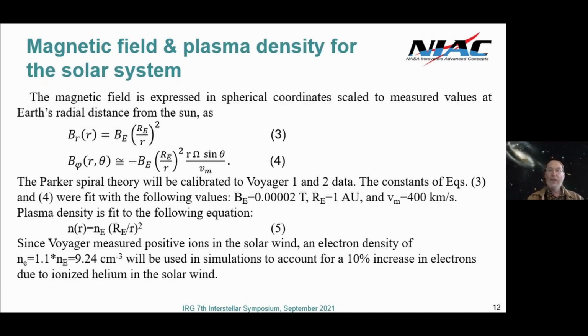Next slide. So we scale this in spherical coordinates. Conveniently, we scale it from the B field at the Earth, and then we calibrate it with Voyager 1 and 2 data that gives you the radial portion. So you then have the solar wind moving outward at a typical velocity of about 400 kilometers per second. You can fit that to give you the number of electrons per cubic centimeter.